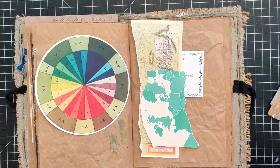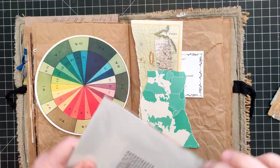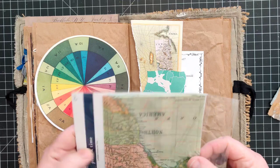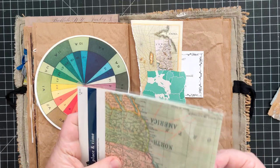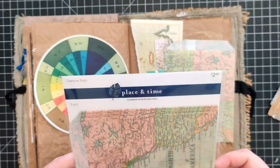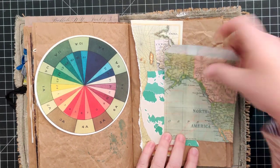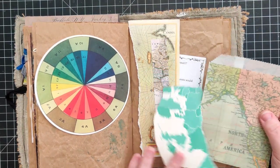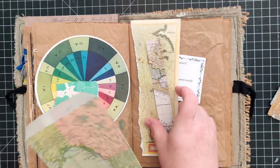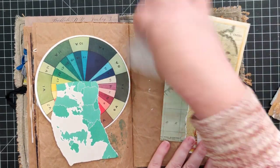And then before that, though, I found these little bags of map design. These came from Joann's. If you don't know, Place and Time is the Joann's brand, which I would have bought these a while back. I don't know if they even have them anymore, but glassine bags is what these are. So I don't know if I'll use all of these. This one does stick out, but ooh, that kind of looks good together. And then these are just totally different style. So I don't know. We'll see how that goes.